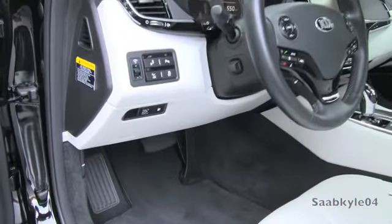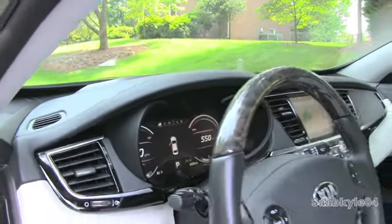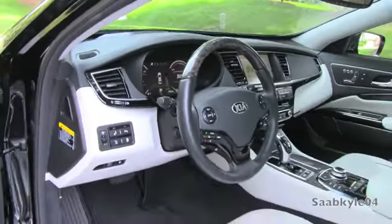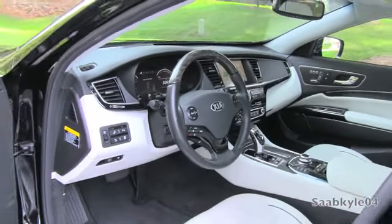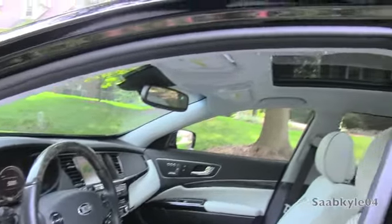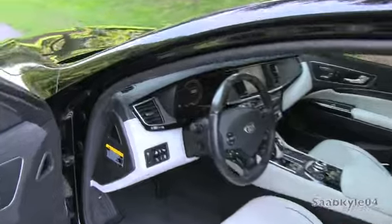The dash is entirely wrapped in leather, including the lower white portion, your power trunk release, as well as fuel cap and a few other options which we'll talk about later in the video. Double-stitched leather up top, nicely finished off with a full Alcantara headliner and the panoramic sunroof. So let's go ahead and see how she sounds.